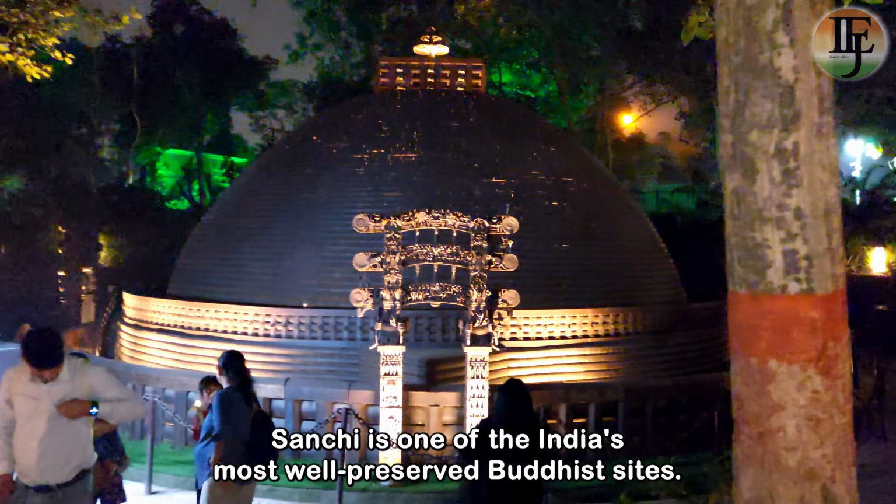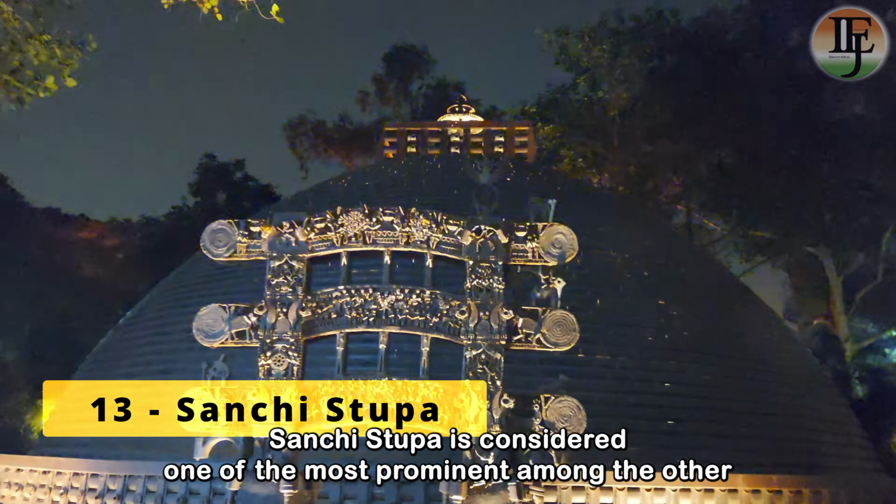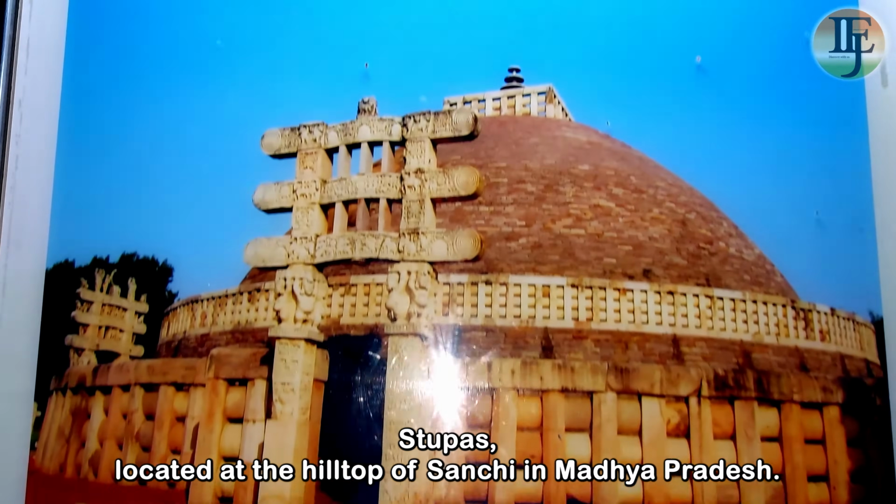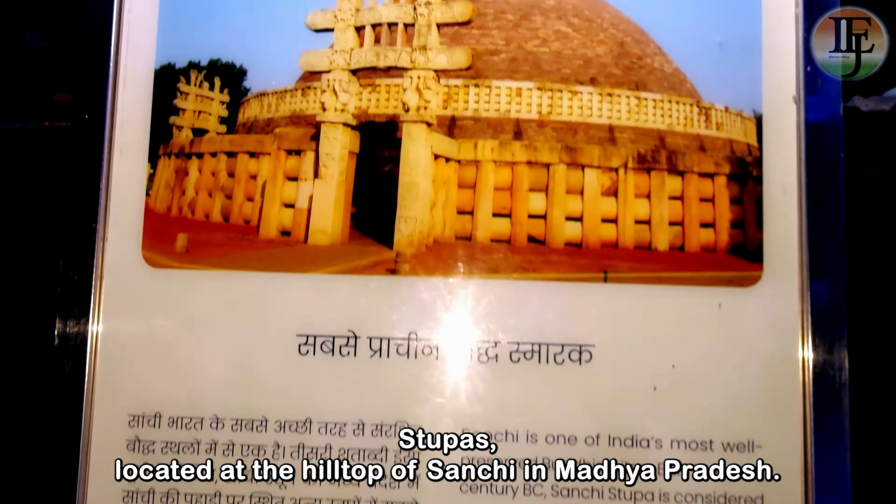Built by Emperor Ashoka, Sanchi is one of India's most well-preserved Buddhist sites. Sanchi Stupa is considered one of the most prominent amongst the other stupas located on a hilltop of Sanchi in Madhya Pradesh.